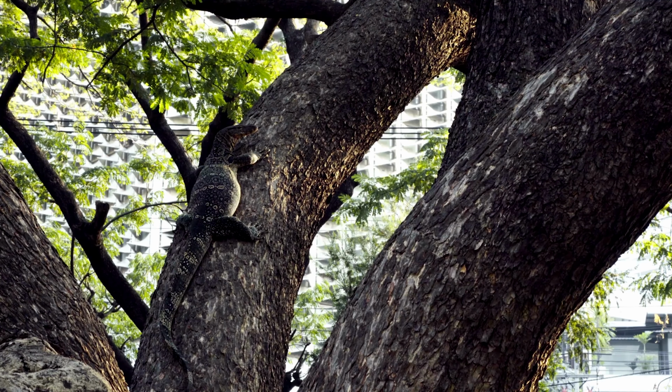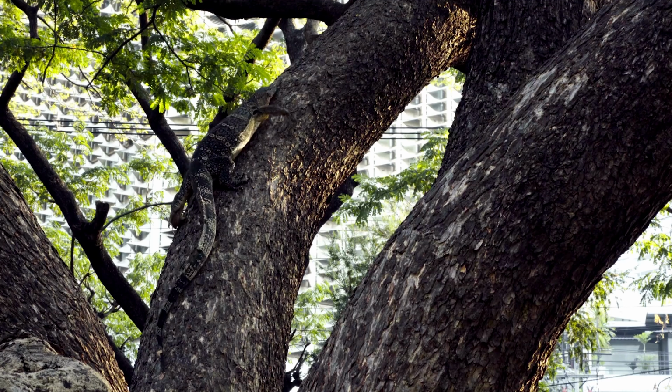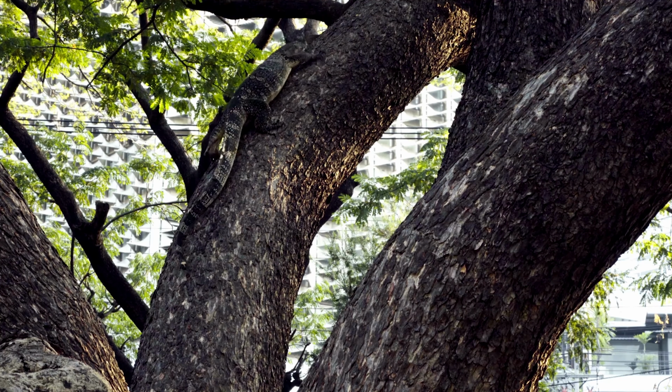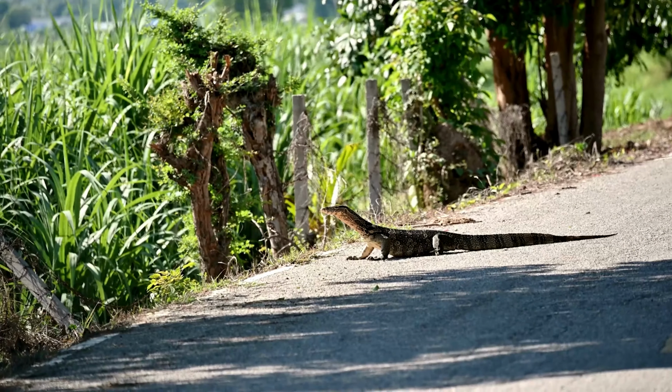27. Environmental adaptations. Monitor lizards are highly adaptable to different environments. Species like the Nile monitor can tolerate brackish water, while others, like the savanna monitor, thrive in dry, arid habitats.